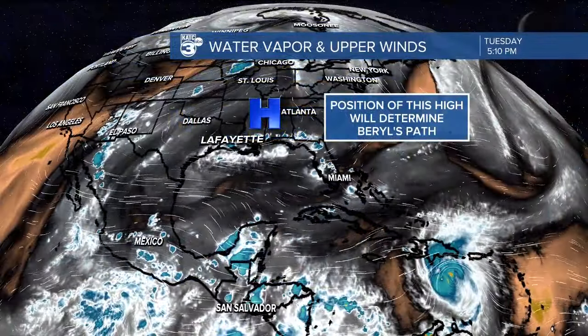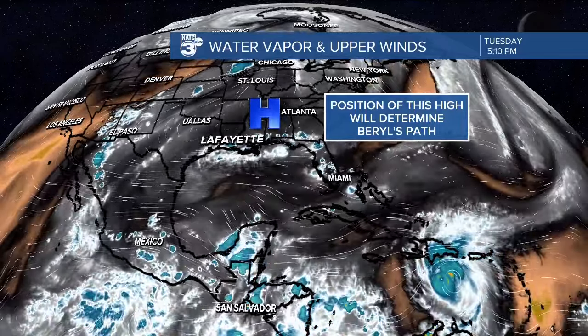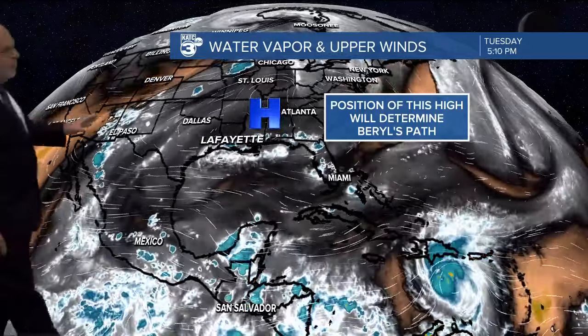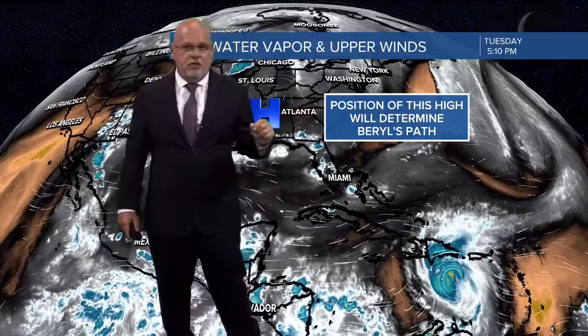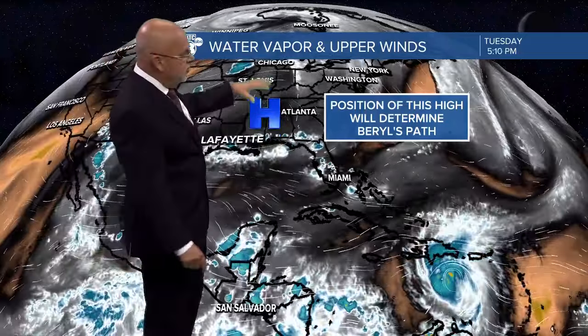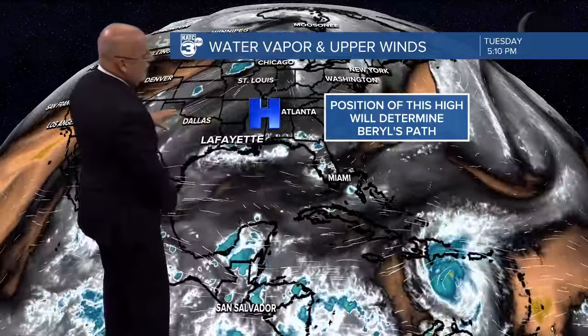So let's talk about the water vapor imagery as we take a look at the big picture here. High pressure, and this is going to be key as we move forward. We've had this high pressure ridge dancing from the Texas Panhandle to the northern Gulf Coast. It may slide a little bit farther to the east with time. Position of this high is going to determine Beryl's path, because as long as this high pressure stays here, Beryl's going to have to go toward Mexico.